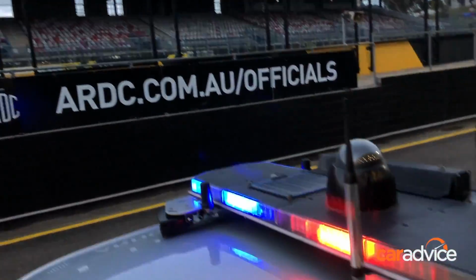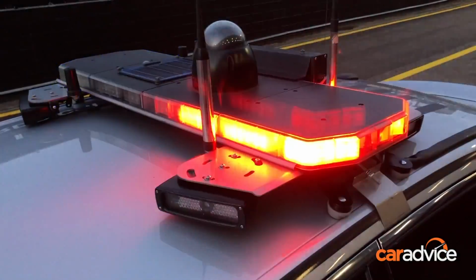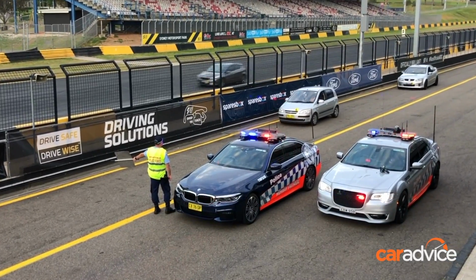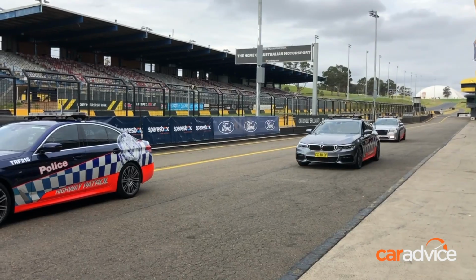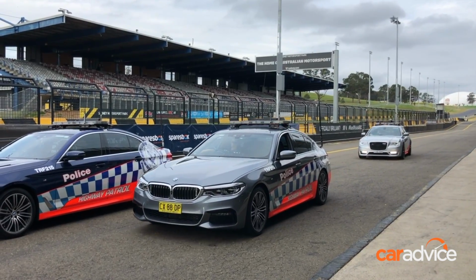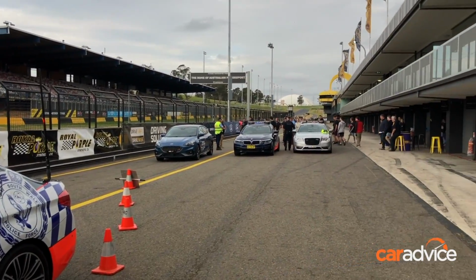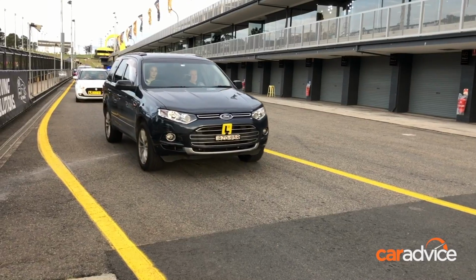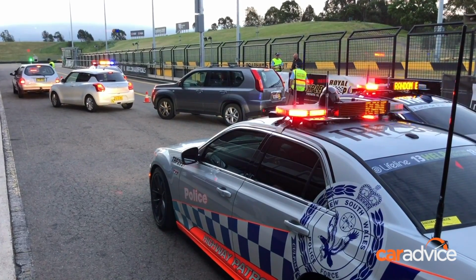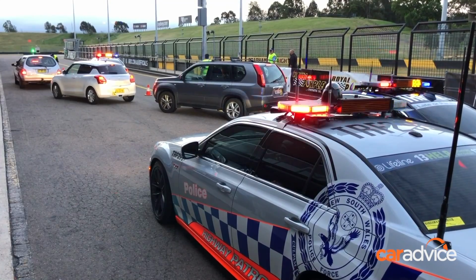The initiative was started by the Australian Racing Drivers Club, which donates the track time free of charge, and driver training company Driving Solutions, which donates its time and expertise. The New South Wales Police Traffic and Highway Patrol Command also support the program. Once a month, the motor racing circuit opens its gates and grants free access to learner drivers and their supervisors, giving nervous novices an opportunity to clock up some hours behind the wheel away from traffic.